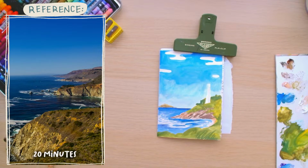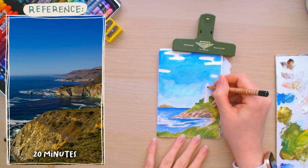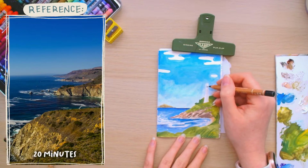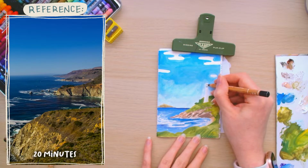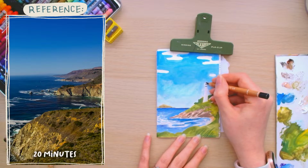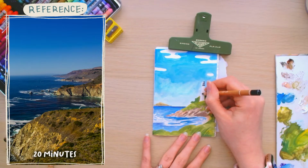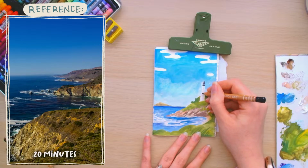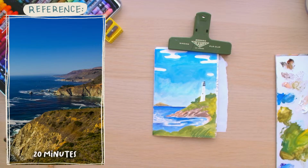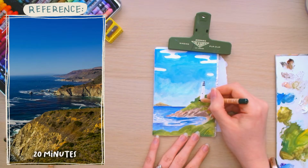Oops. And I'm going to add on, so I'm not going to make it a stripy lighthouse. I think this will just be a black and white one. Maybe I'll change my mind later, but for now I'm going to stick with just a white lighthouse. I'll put a little window there. So it's quite simple, but I like the way that it stands out against the sky.